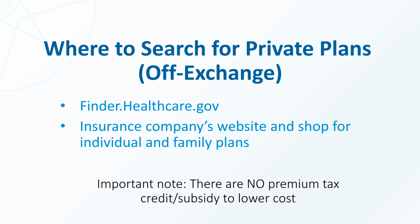finder.healthcare.gov. Using a resource such as finder.healthcare.gov ensures you are viewing a full list of plans for purchase in your area without bias or commissions from a third-party broker. You can enroll in a plan through finder.healthcare.gov, or you can go to that company's website, shop for individual and family plans, and purchase the plan directly from that company.